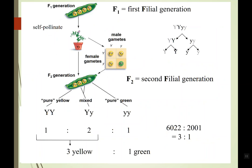Okay, so he then allowed the first filial generation to pollinate, and here we have another Punnett square. In this case, we have two heterozygotes, so one big Y and one little y, contributing to each box. And if you do this, you'll notice you get one homozygous dominant individual, two heterozygotes, and one homozygous recessive individual. So the genotypic ratio is 1 to 2 to 1. But the phenotypic ratio is 3 yellow to 1 green.